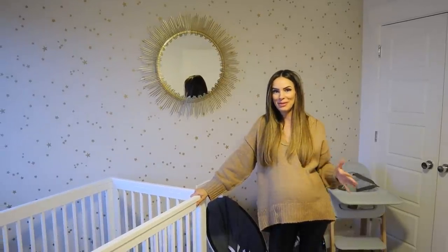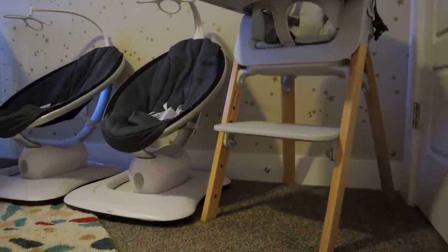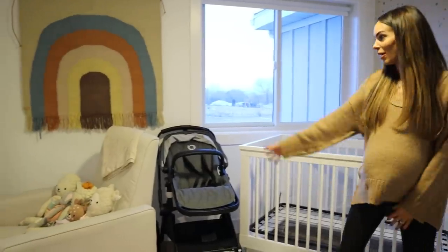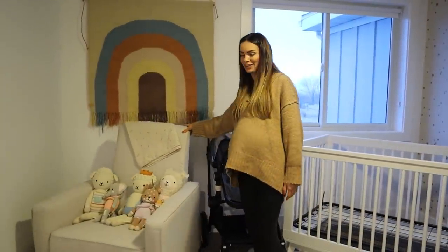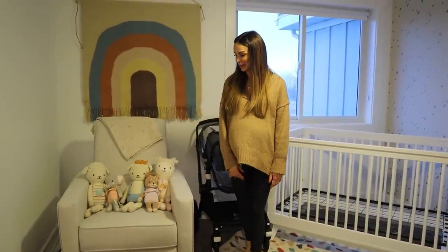And then we have a bunch of baby stuff in here because on Instagram, I did this whole huge nursery giveaway, and the companies sent me some stuff as payment for doing this giveaway with them. We have all the stuff that we will need. Mom wants us to put this downstairs in her room so that she can rock the baby and take the kids down there and read them books and stuff.